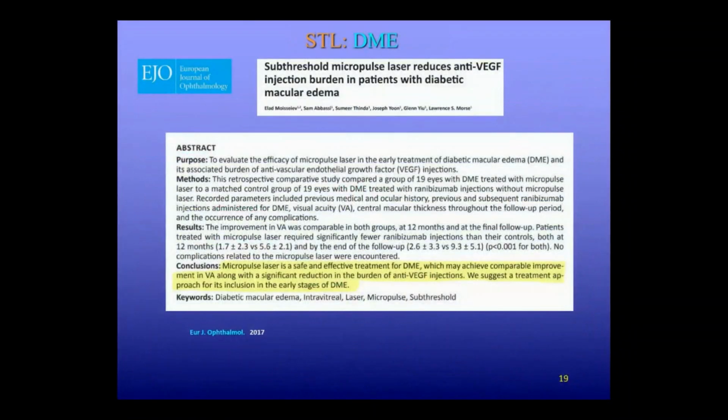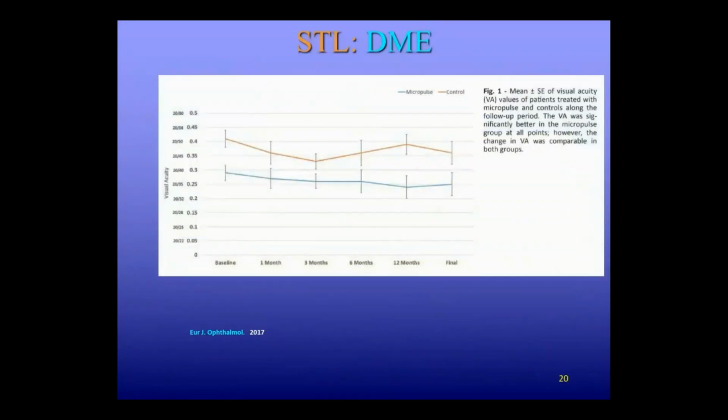In one of those articles cited, Moiseev and colleagues demonstrated in a small series that significant reduction in anti-VEGF therapy was achievable with STL while maintaining comparable visual acuity improvement. Here is a graphical representation from that study showing the visual acuity improvements between the ranibizumab-only control group, that's the upper curve, and the micropulse laser group.